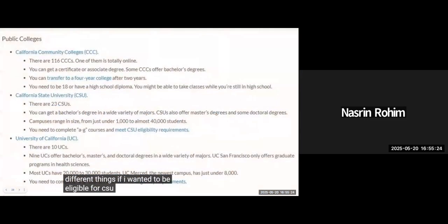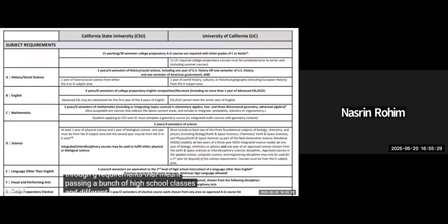If I wanted to be eligible for CSU, I'd have to meet A through G requirements. That meant passing a bunch of high school classes in different subjects, along with having the right GPA. I was already a junior, and I was worried I was way behind.